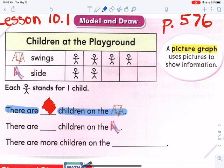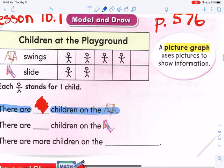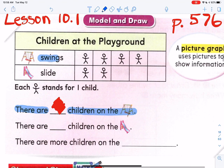So we go up to the picture graph, and we look at swings, and then we're going to count the stick figures. 1, 2, 3, 4. And so what are we going to write in the blank? 4. And you can trace over that in your book.